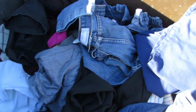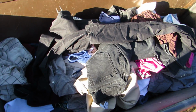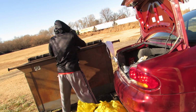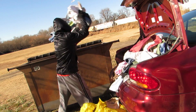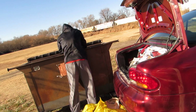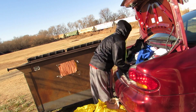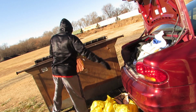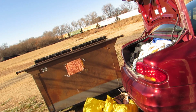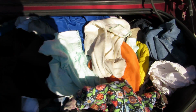Let's start going through all these clothes, I guess. I don't know if there's anything else in here, but I guess we'll find out. Let's take all the clothes out. There's so many clothes, how wasteful. Enjoy these clothes.